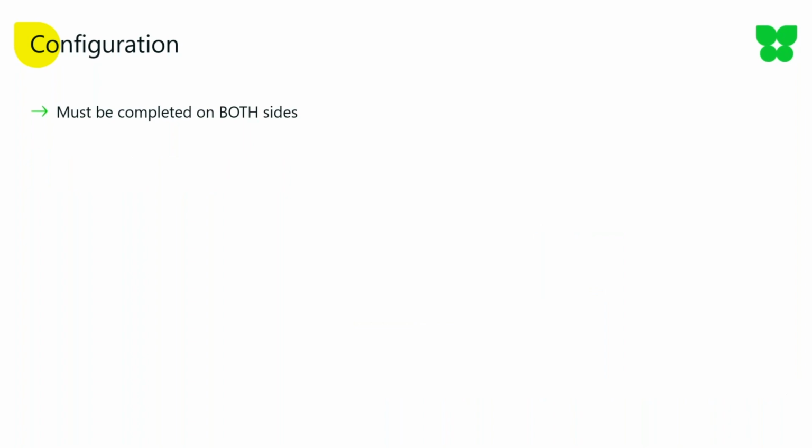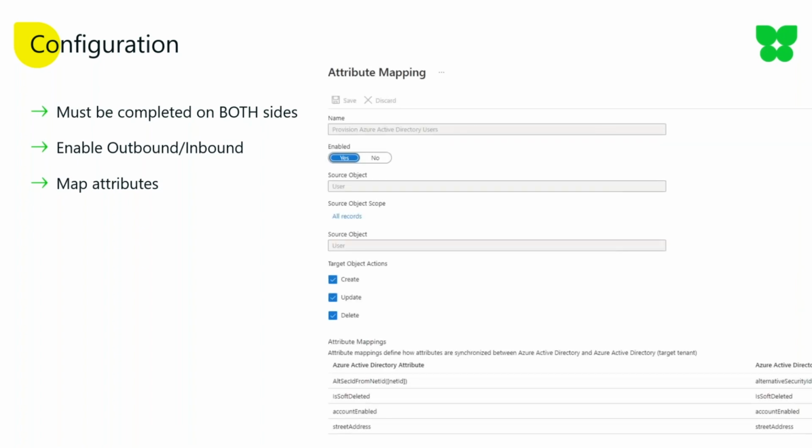So go into the configuration on both sides, create the external directory, enable the outbound and inbound configuration. Once we've done that, we can then go into the cross-tenant configuration and we start to look at actually mapping the attributes. Now, the attribute map looks very similar to the SCIM configuration that we've been looking at before. And here you can see the start of the attribute mapping. You can see I've got it enabled, and you can see right at the bottom of the screen, I've got some additional attributes that are going to be coming across, both from the source and also which attribute I'm going to put them into.